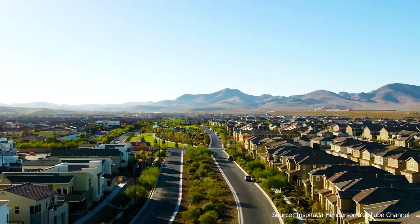Also, the architecture's different than a lot of areas in Las Vegas. You kind of have those brownstones, townhouses that give you more of a Central Park vibe, which is kind of cool. But then there's also more modern architecture because it's a newer master plan community. So if you're really into clean lines, modern, mid-century modern, then that's a good place for you.